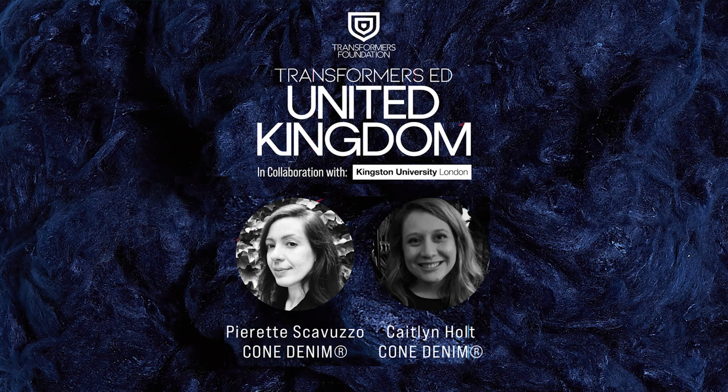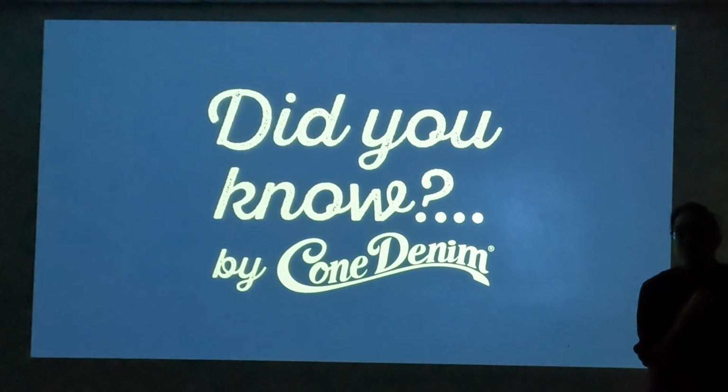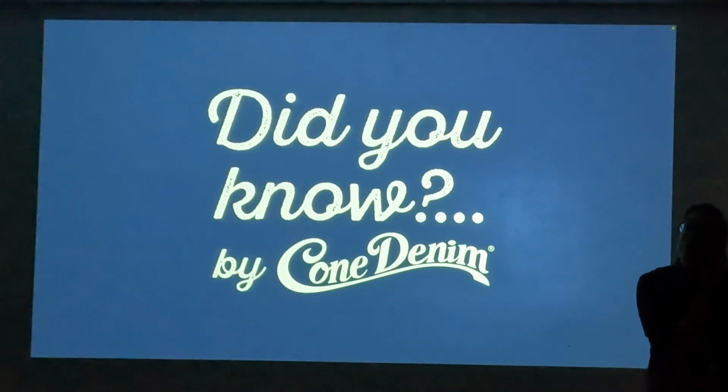It's the amazing Cone Denim. So the Cone Denim are actually the original denim mill. When Levi's and everyone else first started making denim, they went to Cone Denim first. So they're the first OG denim mill.